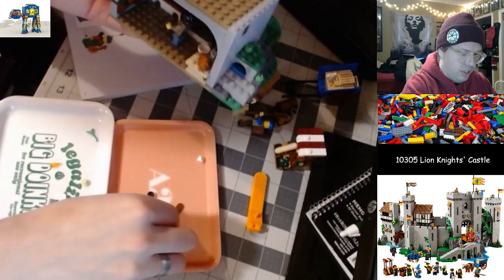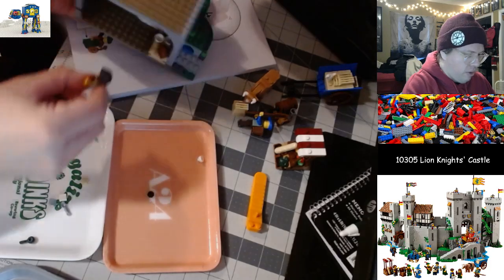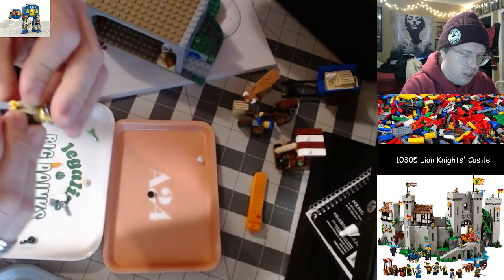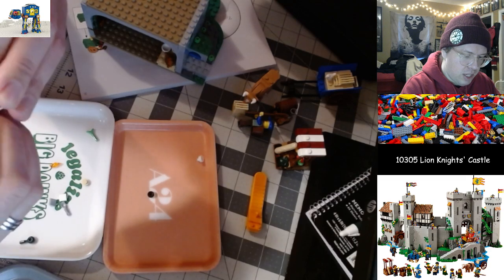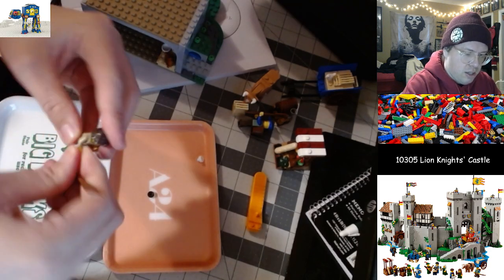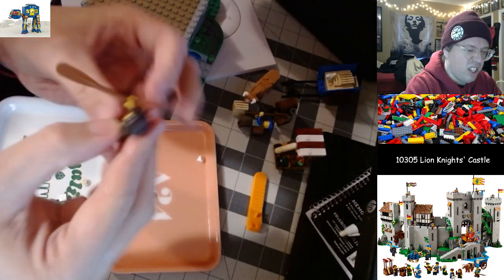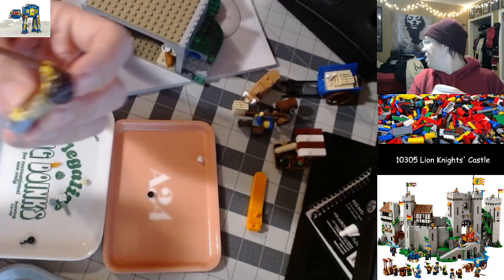Maybe we'll, let's see, we've got an extra paddle. Rather than putting it in with the extra pieces, let's give him a paddle here and position him so that he's, let's see, maybe he, hold it, if you invert the hand.